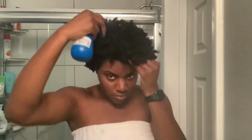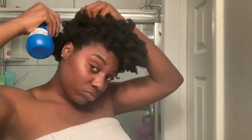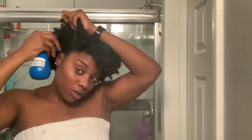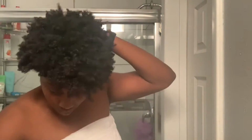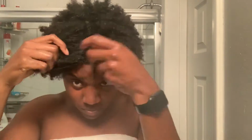So I take my spray bottle that I have with a mix of apple cider vinegar and water, which I like because I feel like the apple cider vinegar helps break down all those products in my hair. And I just continue to spray this all around until I get my hair fairly saturated. All right, so now that I got my hair to the saturation that I would like, I'm just going to split it into 4 sections.